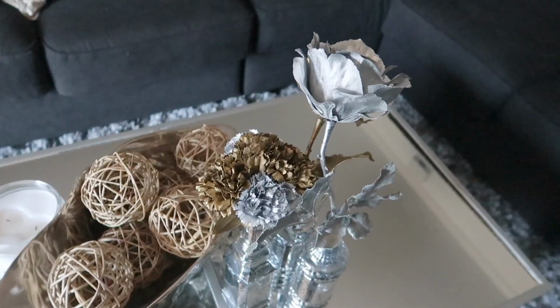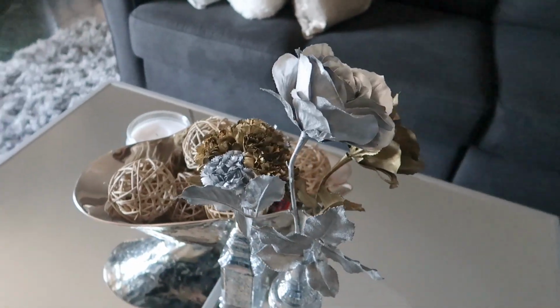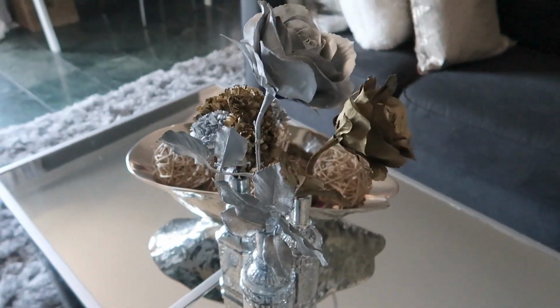The flowers on the coffee table that are in the little bottles are fake flowers from Michael's, and I just spray painted them to match my aesthetic. I thought it was a cool way to have a centerpiece without having real flowers. I love real flowers, but like I said, they always die, and I don't have time for that. I can't keep up with it. So the flowers are from Michael's, and the spray paint was from Michael's as well.